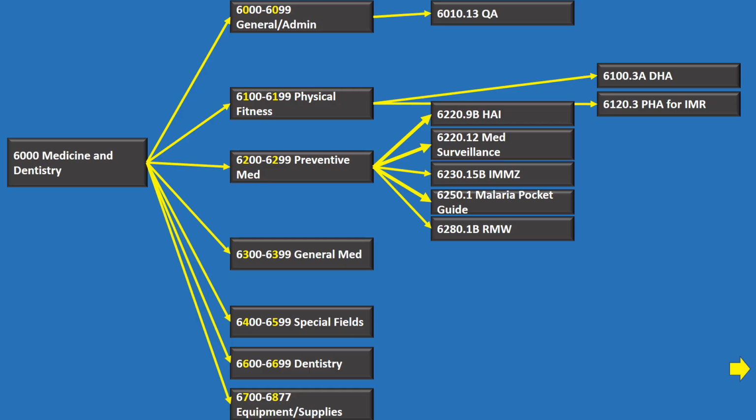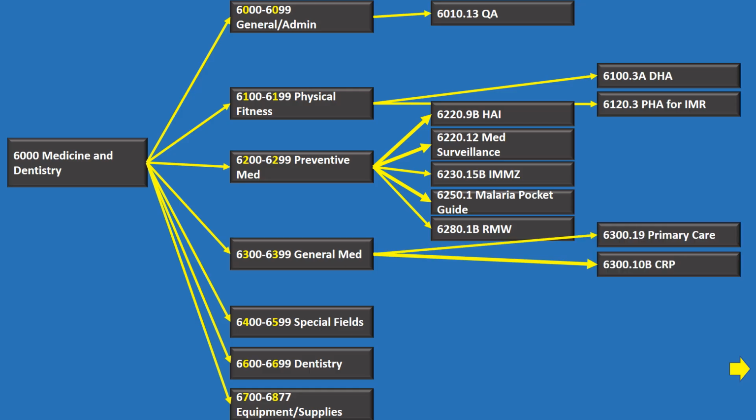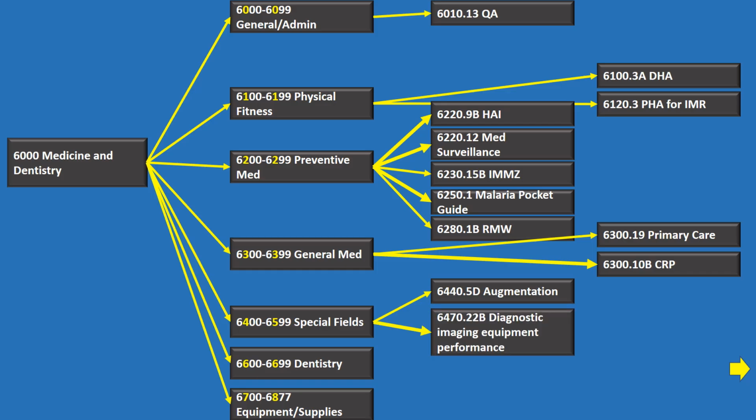General medicine, the two instructions we've got are the primary care, BioMed instruction 6319, and we've got customer relations program 6310 Bravo. Special fields, we've got the augmentation program with 6440.5, and we've got the diagnostic imaging equipment and performance with 6470.22. Nothing in dentistry, but we do have one that pertains to equipment and supply, and that was the 6710.63, unsafe, unsat medical and dental material.